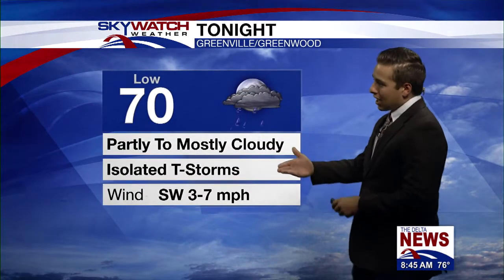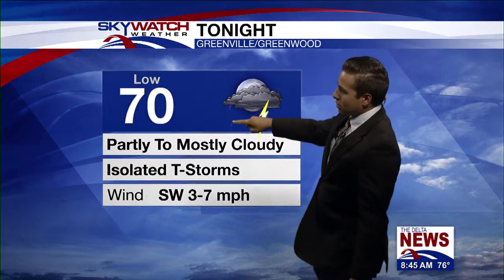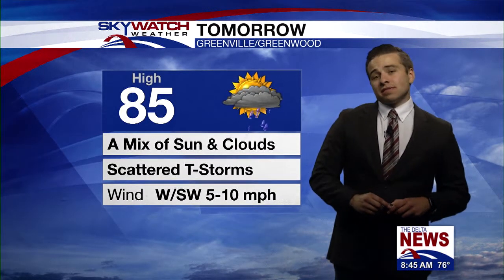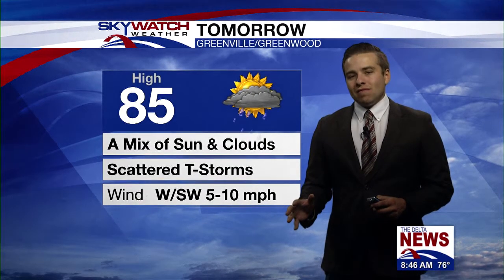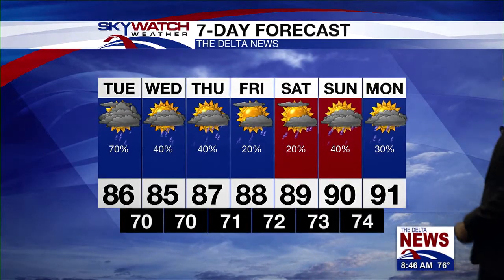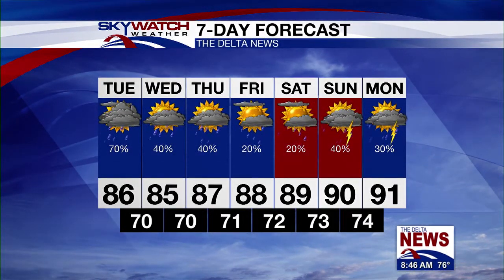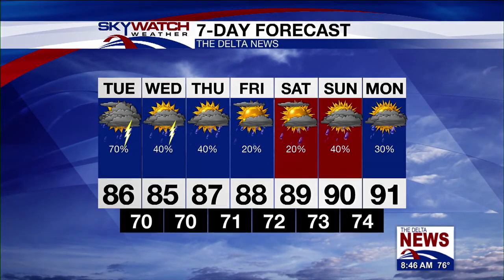And tonight, a couple isolated storms mainly before midnight, otherwise partly to mostly cloudy with lows of 70. As for tomorrow, highs of 85 degrees, a mix of sun and clouds, some scattered thunderstorms mainly in the afternoon and evening hours. And then as we go into the next 7 days, we'll continue to see that chance of rain and thunderstorms through this weekend. It's going to be pretty hot and muggy each and every day, with high temperatures ranging from the mid 80s to lower 90s.